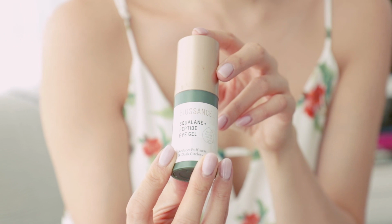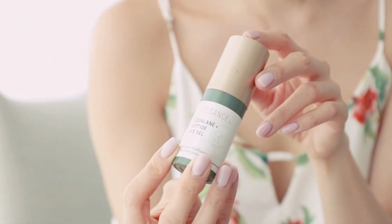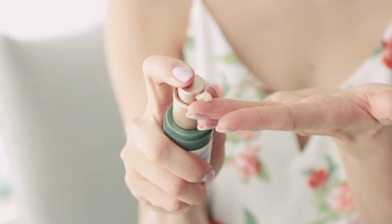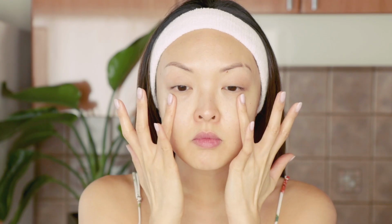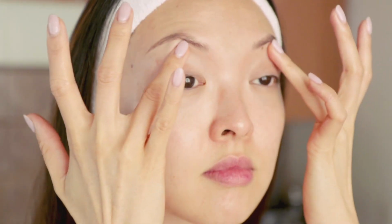Onto the eyes. One of my favorites, and you've seen it before, is the Biossance Squalane and Peptide Eye Gel. This helps reduce the look of puffy eyes and dark circles. It also has squalane and hyaluronic acid to help hydrate that sensitive eye area. One pump is all I need. Apply in light tapping motions with your ring finger in this area and smooth it out.